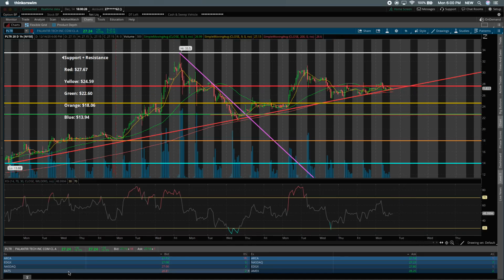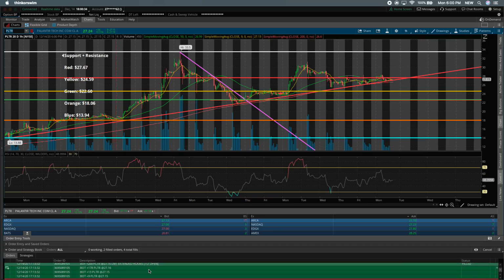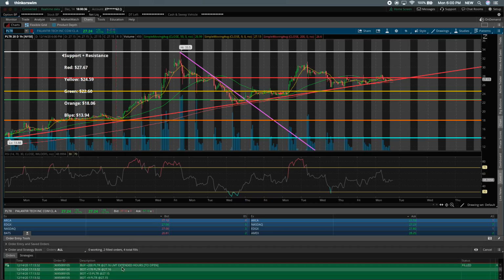In fact, I have received a couple of emails and comments saying that people don't believe that I own enough Palantir to be talking about it this much. So I actually had another order filled in after market hours today of another 200 shares at $27.16 per share, just to put a little bit more of my money where my mouth is there.